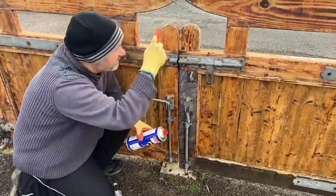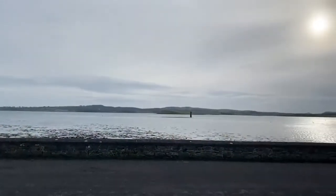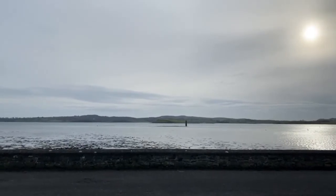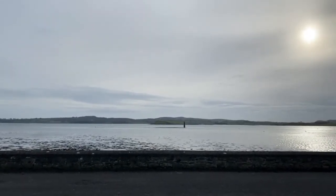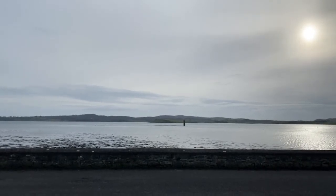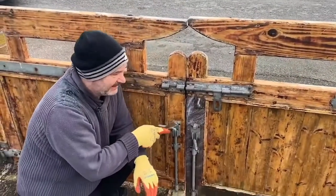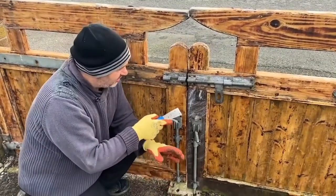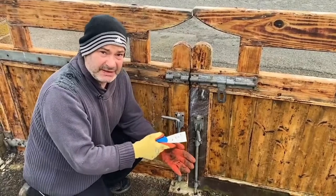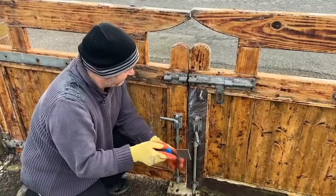So see, if you have a wee look out there, as you can see, I live in the most beautiful part of this world. That's Strangford Lough. And as you can imagine, living here, we're very much exposed to the elements. And this gate, over the years, you can be assured that whatever I've put onto it has been designed not to come off very easy. But yet, PeelTec has literally defied that.